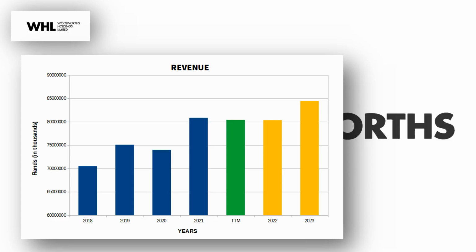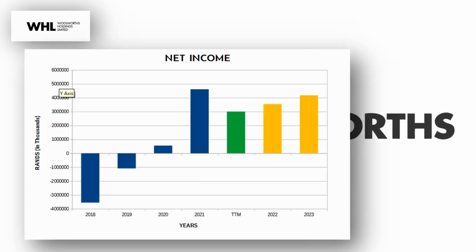From the bar chart we can clearly see that revenue has been increasing for the past few years, and analysis shows that it will keep growing. As investors, we want to see revenue growing because that means earnings might grow as well. Let's look at the net income of the group, which can be found on the income statement under the net income common stockholders line item, also referred to as profit.